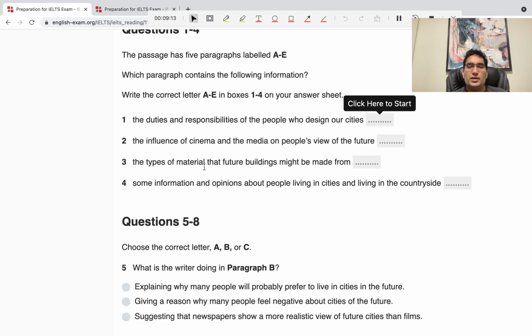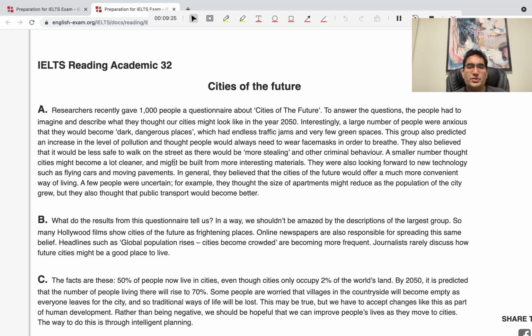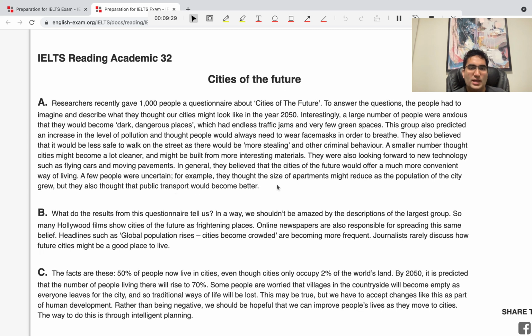And if you go here, cinema. Okay, the types of materials the future buildings might be made from. So maybe it's that, types of material. They were also looking forward to new technologies such as flying cars, and in general, cities of the future would have a more convenient way of living. Uncertain size of apartments may reduce population. So there are some positive views in the first half, some negative views in the second half. There is something about building materials which I find the most relevant. Might be built from more interesting materials.